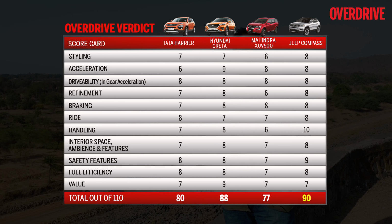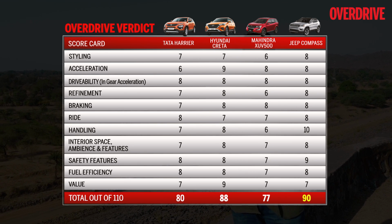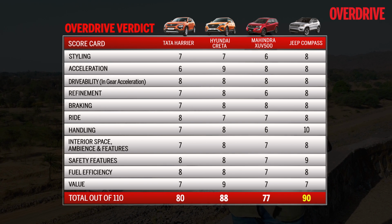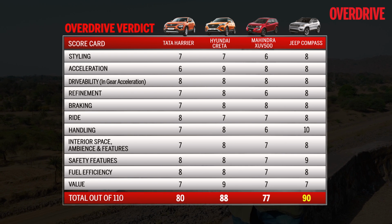If you and I were to agree that design is more of a personal preference, then the only other main draw for the Harrier is its space. But then we are not comparing these four cars only on the merit of their space. There's a lot more going for them. And when you sum it up all together, you realize that on the points table, the Creta and the Compass lead the charts. And once again, on the merit of its capabilities both on and off the road, the Compass edges ahead to be the clear winner of this test.